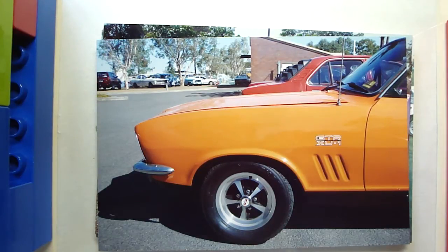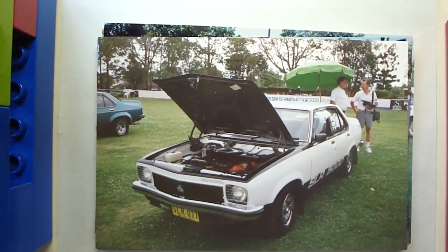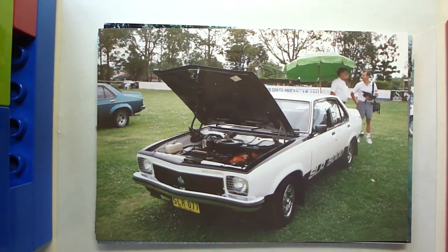So with then Holden, which is General Motors Holden, they moved on from this smaller Torana. We moved up to a bigger Torana. And I guess it was an Australian medium-sized car. And this is an LX Torana, same as the drawing, but it's a 4-door. And it's an SLR 5000, which was always a 4-door, and it had the 5-litre Australian designed and built V8 engine.